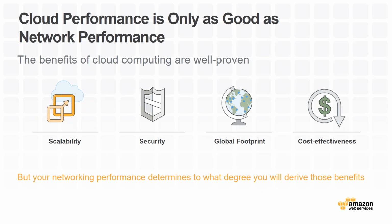In that case, it also means that your network needs to be able to scale, and you have to figure out how you make sure that your VPN and your bandwidth are managed along with your scale. If you're using things like elastic load balancing, how do you make sure that any security appliances are also scaling with your requirements?